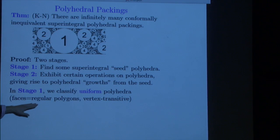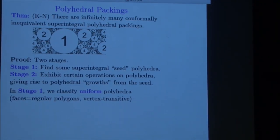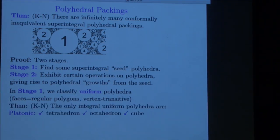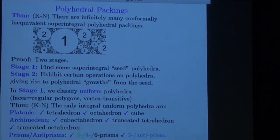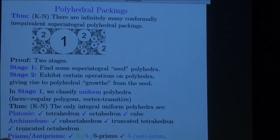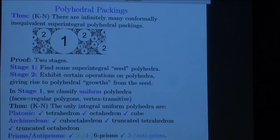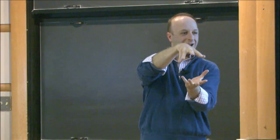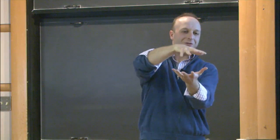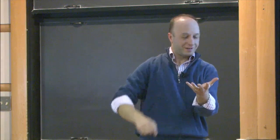So the uniform polyhedra are those that have regular polygons as faces, and they're vertex transitive, like the cuboctahedron. And these fall into three categories: the Platonic solids, the Archimedean solids, and the prisms and antiprisms. The Platonic and Archimedean are finite lists, and the prisms and antiprisms are infinite lists. So a prism is you take an n-gon on top and the same one on bottom, and then you just connect squares between. And an antiprism, you take the same thing and you snub it by half the angle, and then you put triangles in between.